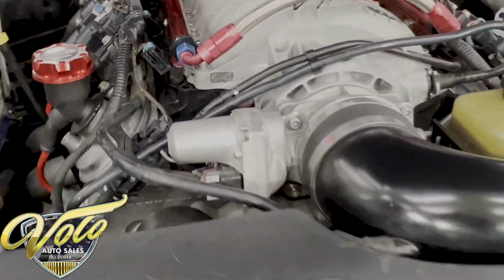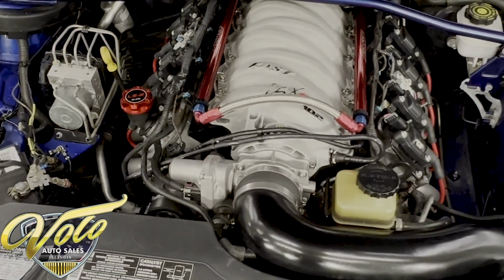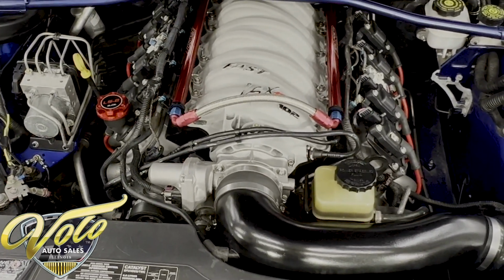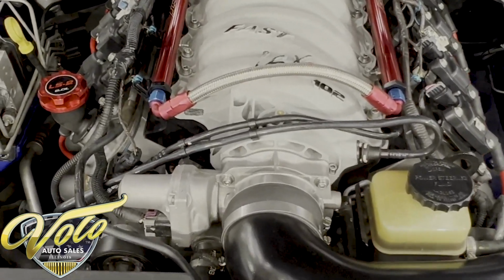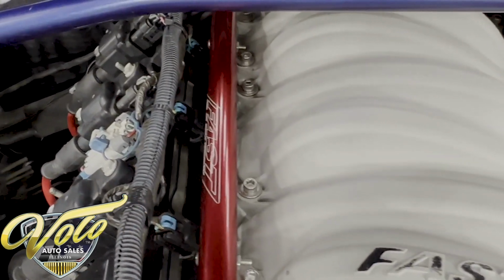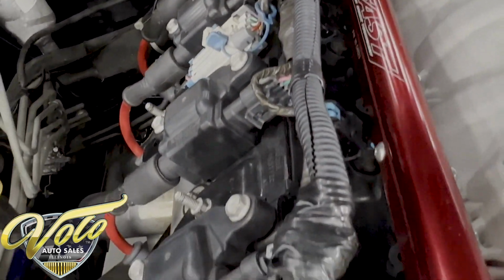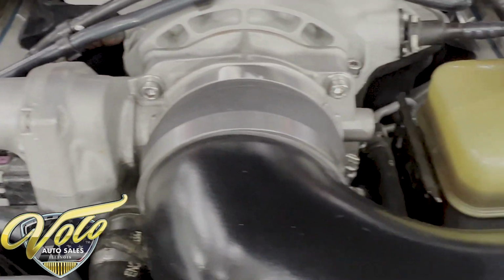This thing's just ready to rip. It has a very large Comp Cam, 595 degree intake, 598 exhaust. It has a bigger SP high flow oil pump, SP double rolling timing chain on it, Spec 3 racing clutch, lightweight flywheel. Let's see, what else does it have? B&M short throw shifter.